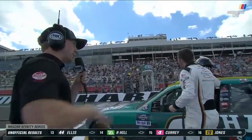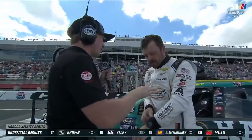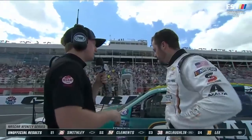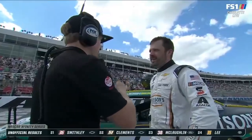Hey, I think Josh Berry did one heck of a job. I don't know about you race fans, but I'm looking at the right side of your car, Josh Berry, and there isn't a scratch on it. It was a really incredible drive. You got your 4th career win, 2nd of the season. And I don't know if you know this, I'm sure everyone at Junior Motorsports does, you got Junior Motorsports' first win at Charlotte. How does it feel? Man, it's so amazing.